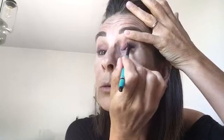Actually, I'll do this eye first and then I'll do the other eye off camera because I think that'll make my video go faster. So I come in here, this is called lining your wet line, or lining the inner rim of your eyes. And it's definitely not a recommended technique, and it's not clean, but this is how I like to wear my makeup.